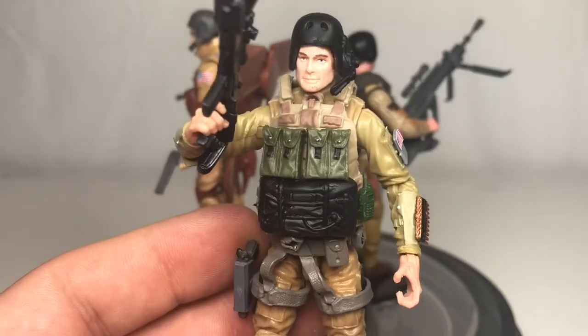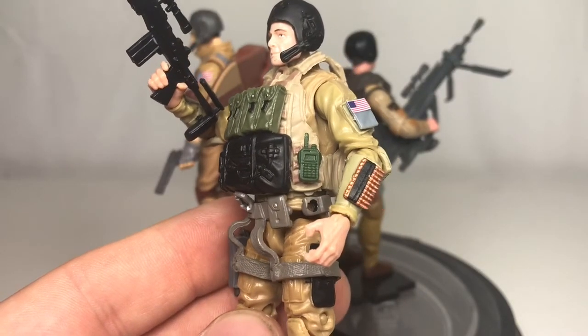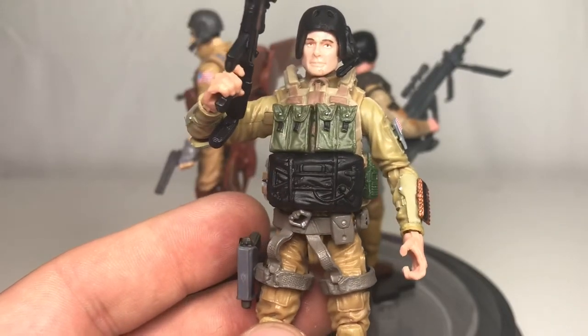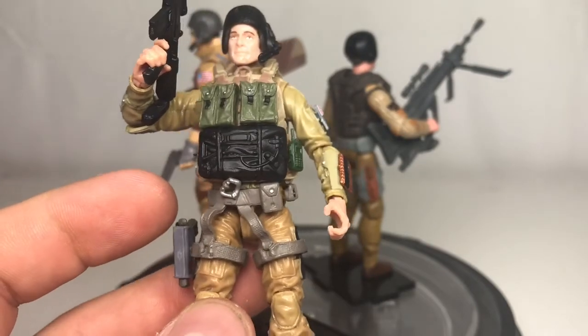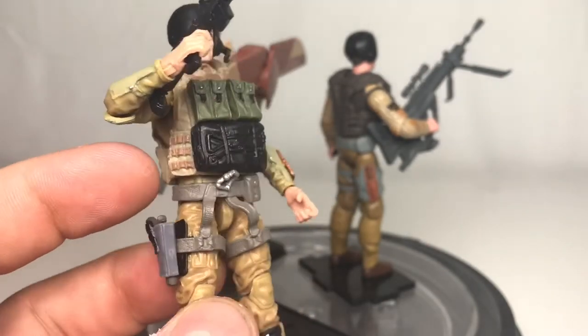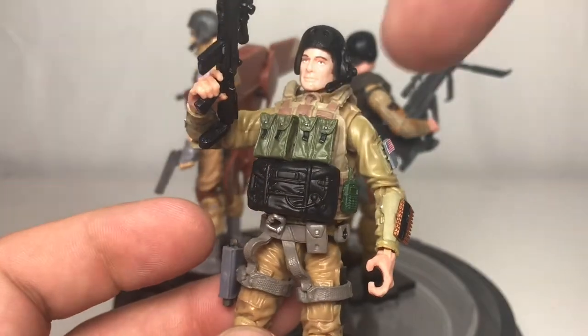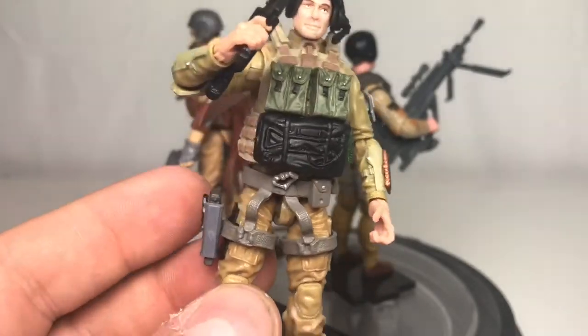I know he has a helmet radio, but you know, just in case. Gave him another radio right there on the side. And I cut the peg off and I glued it to the side of the Tac Vest. The parachute is actually from the 50th anniversary Ace, and I cut the straps off and I just glued it to the Tac Vest, and then these ammunition pockets are just glued in with pegs.